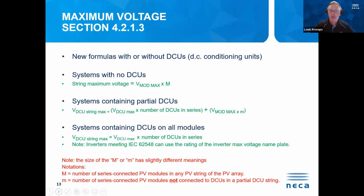The new formulas. Systems with no DCUs, just your normal string inverters. So the string maximum voltage equals the V mod max times the amount of modules. Systems containing partial DCUs. So you've got the VDCU string max equals the VDCU max times the number of DCUs in series plus the V mod max times the amount of modules. An explanation is that you could have 3 DCUs on a given string. You have to take in the voltage of those 3 DCUs and add the voltage of the remaining modules without DCUs.